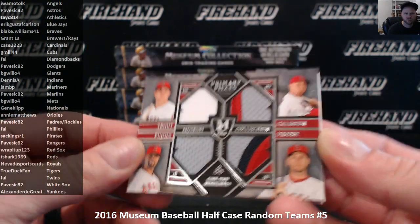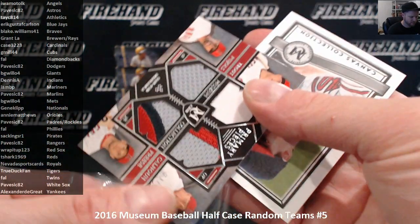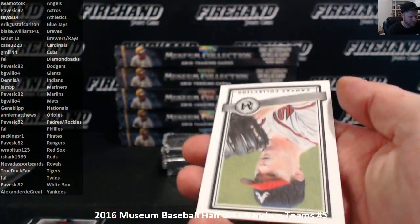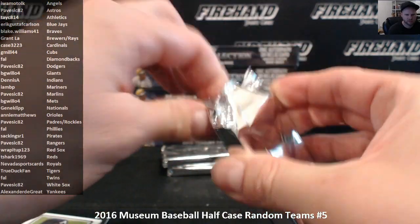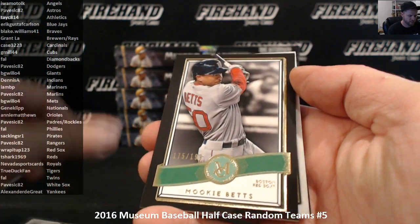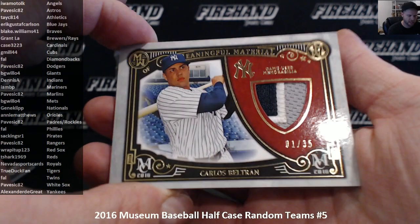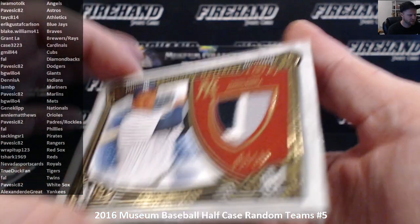The Angels, Iwamoto, Landon. 3/99, right there on Calhoun's arm. Craig Mattis Canvas Collection. Machado, Abreu, Mookie Betts, to $199. Three-color patch. Carlos Beltran for the Yankees. 1/35. Alexander the Great with Yanks.